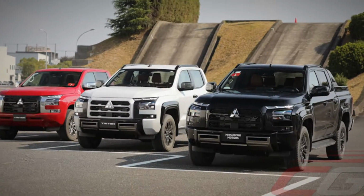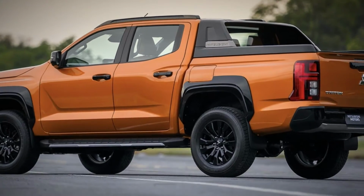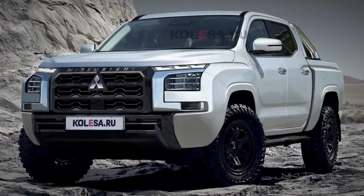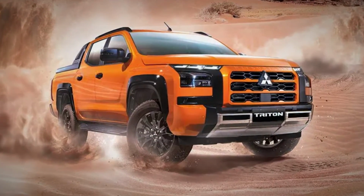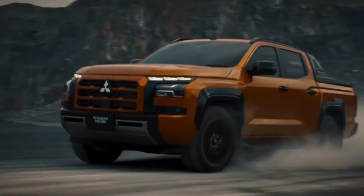The Triton's redesign isn't about reinventing the wheel, but it does bring a bolder design. Expect a more squared-off front end, inspired by recent Mitsubishi SUVs. The overall shape remains practical. Size: don't expect massive growth. The Triton will stay in the mid-size truck category, emphasizing maneuverability over sheer bulk.